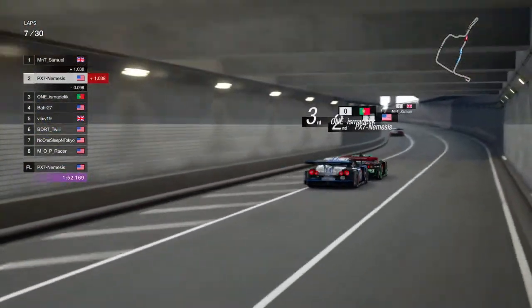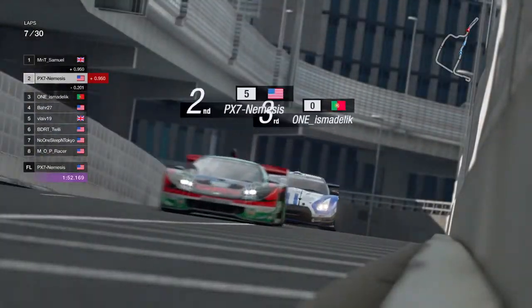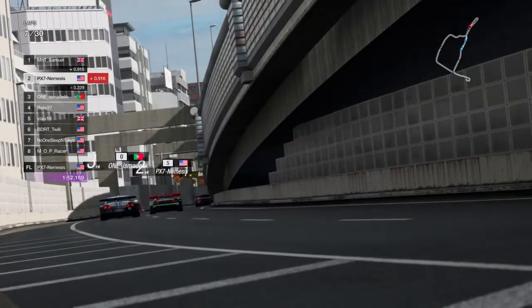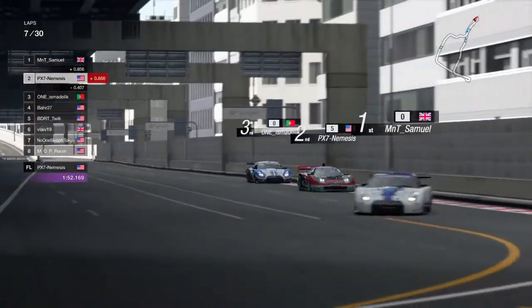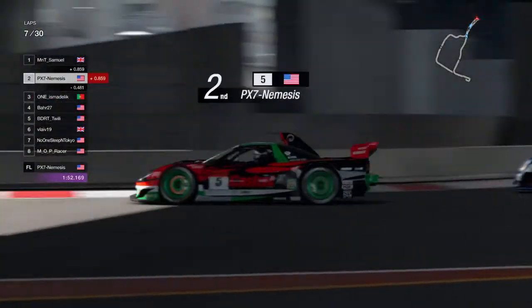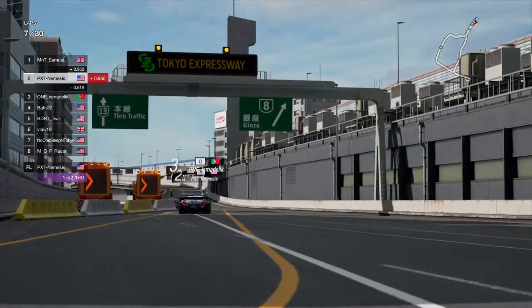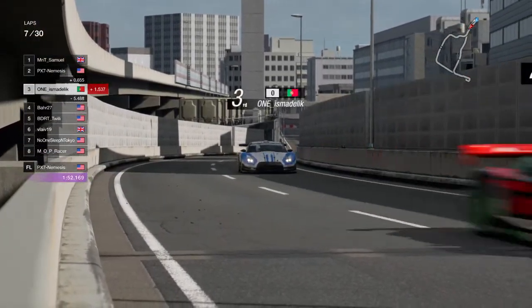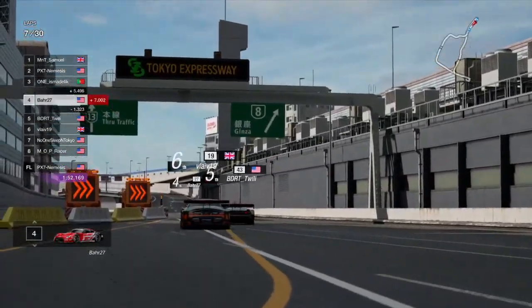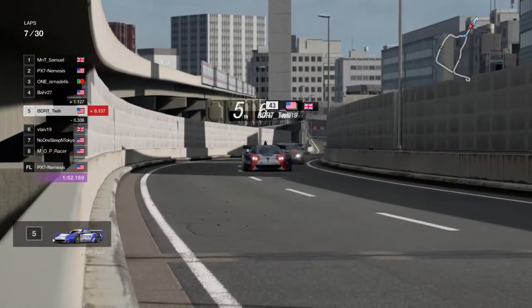Though Isma kind of had a run on them, and Nemesis is a little bit slow coming out of that slow penalty. Isma not going to give a bump draft. Shouldn't matter that much. Nemesis will probably have no problem catching Samuel in a slipstream or something. They're not that far behind, just 1 second. And if it does become an issue, then Ismadelic will probably just work to make the pass. Or Nemesis may let them make the pass just to get the tow.